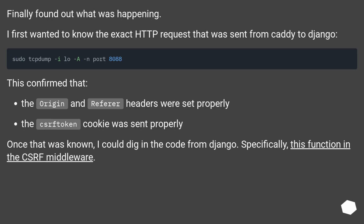Finally found out what was happening. I first wanted to know the exact HTTP request that was sent from Caddy to Django. This confirmed that the origin and referrer headers were set properly, and the CSRF token cookie was sent properly. Once that was known, I could dig into the code from Django. Specifically, this function in the CSRF middleware.